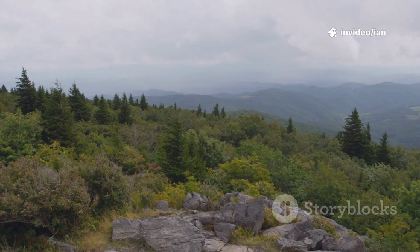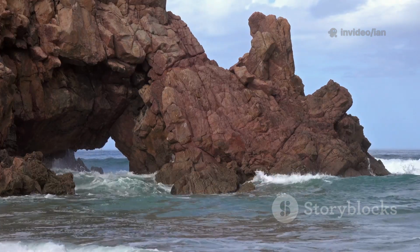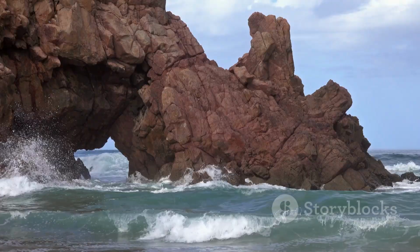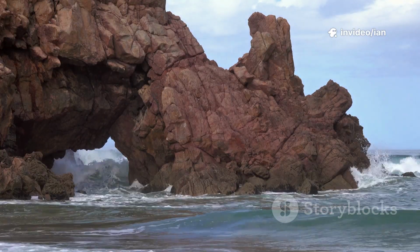Erosion also shapes mountains. Young mountain ranges are sharp and jagged, but as wind, rain, and ice wear them down, they become smoother and lower. The ancient Appalachian Mountains, once as tall as the Rockies, have been rounded and softened by countless years of erosion. Along coastlines, the relentless pounding of waves carves out sea caves, arches, and stacks. Beaches are formed and reshaped as sand is moved by tides and currents, creating ever-changing shorelines.